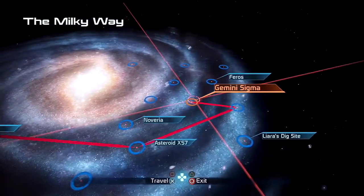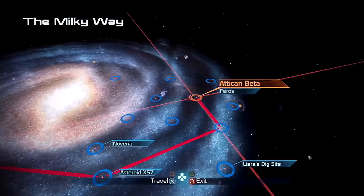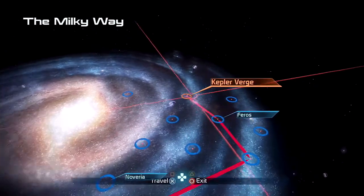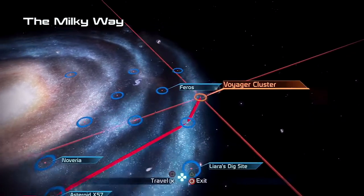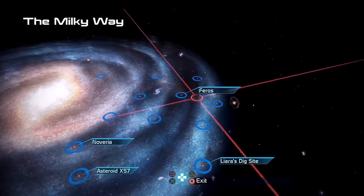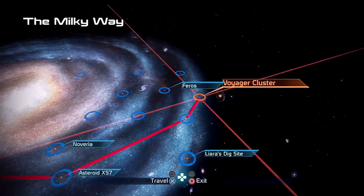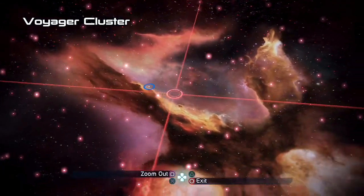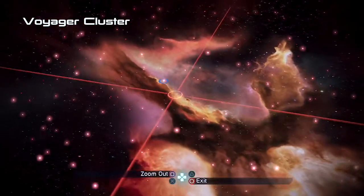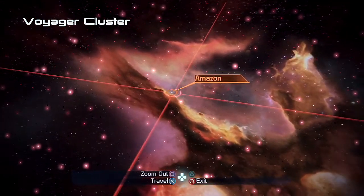So we are going to go, let's see, Attican Beta is here. Maroon Sea is here, I think. Yes, we gotta go through Attican Beta to get there. And then the other one was in the Voyager cluster. Now the Voyager cluster is off of Hades Gamma. So I think we'll go to the Voyager cluster first, and we'll see what's over there. We've got the Amazon system. Is there anything else? No, it doesn't look like it. Alright, we'll see what's in the Amazon system, and then we'll go from there, I think.